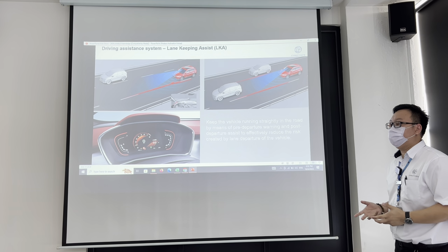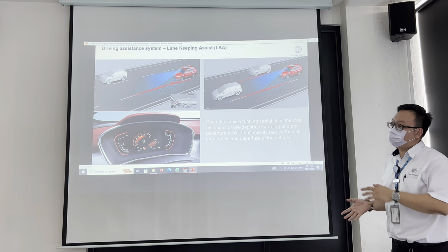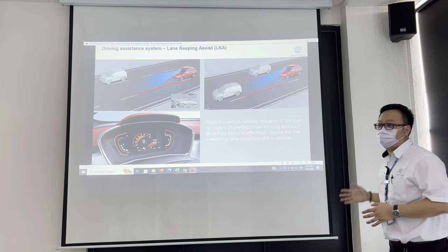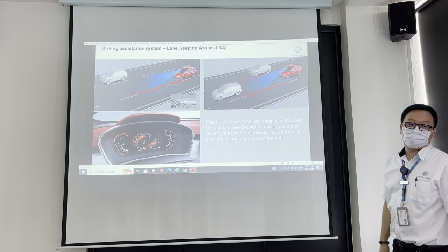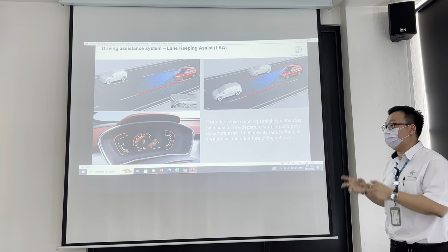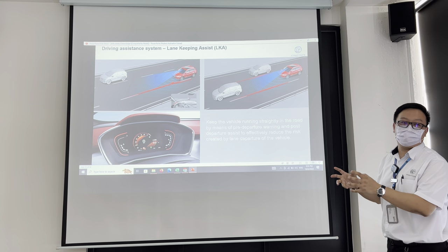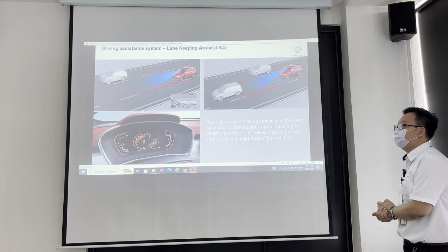And then the second is, some customers have accidents, why? When you're driving the car, you micro sleep. You sleep a few seconds. So when you don't have this system, the car will automatically go and you have an accident. But when you have this system, it will alert you and give feedback, so you will focus. You keep the focus back when you're driving the car. So that's the lane keeping assist.